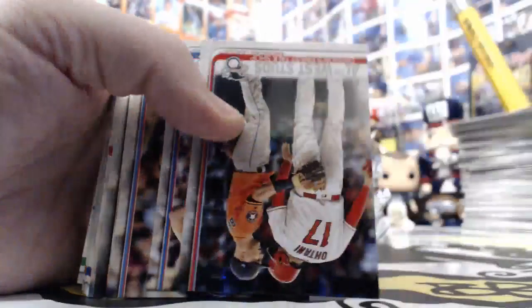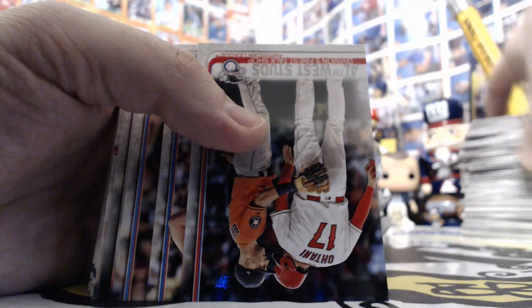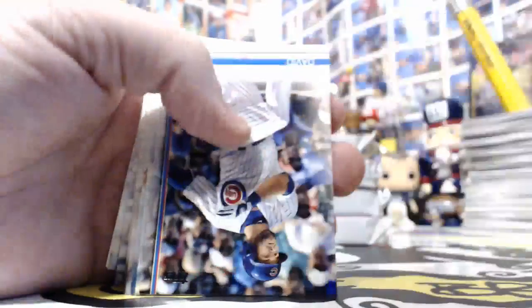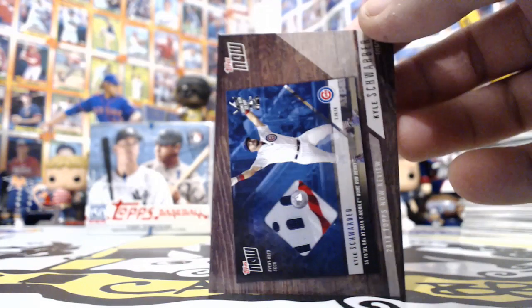Yeah, the first, like, 9 breaks already sorted. And then all the Optic Basketball sorted. Get those out to you very soon. Monday, Tuesday, everything will be out. Oop, that was a Topps Now insert, Kyle Schwarber. That's a pretty cool one, too, with the button on there.